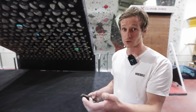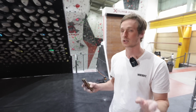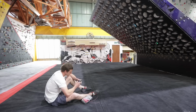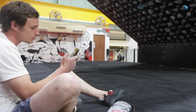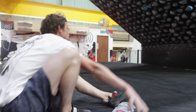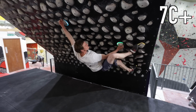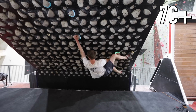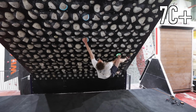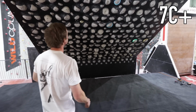I'll ramp up the level a little bit and then we'll move on to the second part of this session. I think I can just find it in Magos's logbook. 7C plus at 50. Oh, there's no footholds. That's a hard move.